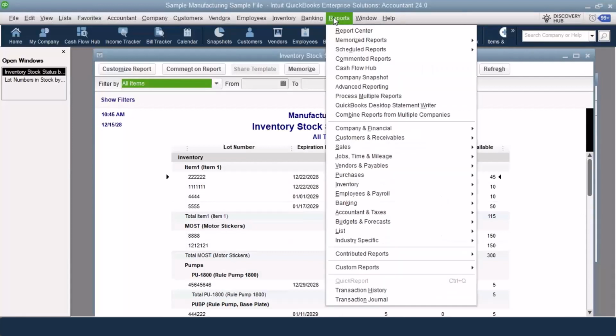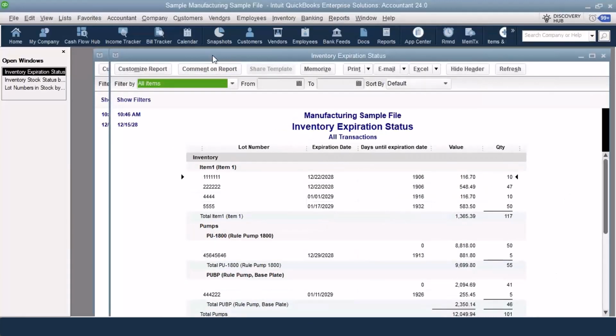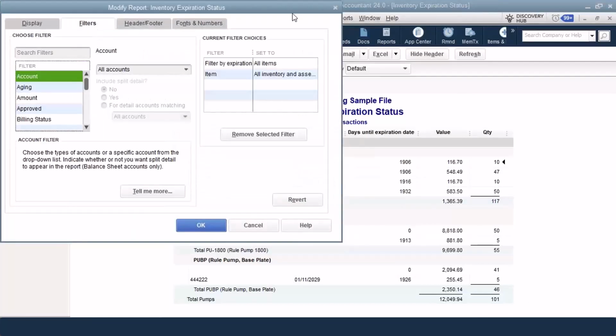The other report that we added is under inventory, and they have inventory expiration status. Okay, so it looks very similar, but it tells you how many days until it expires, and it's based on the calendar date, right? So sample file thinks it's 2028. It's based on the calendar date, so when is this going to expire? And again, you can customize this report and filter for expiration dates.